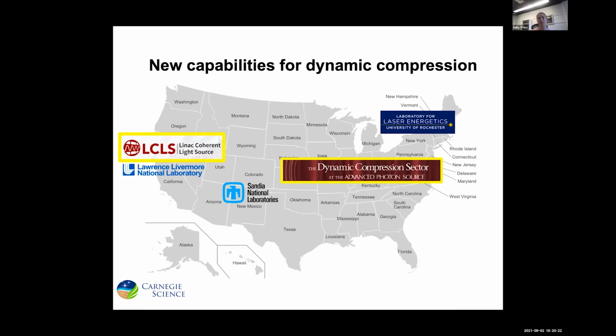But also we've seen new light source-based facilities, and this includes, for example, the dynamic compression sector, which is a beamline located at the APS, as well as the LCLS and the matter and extreme conditions end station, which has been touched on briefly by other speakers in the session. And these two facilities will really be the focus of the rest of my talk today.